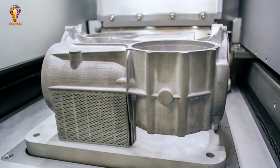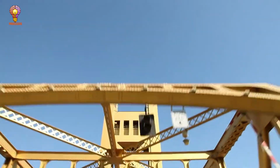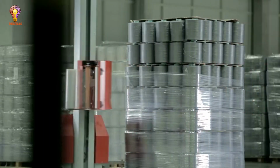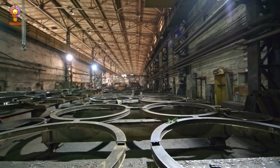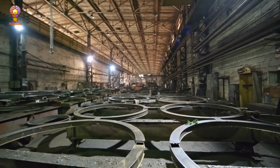Applications of aluminum: automotive and aerospace, lightweight but strong; construction, windows, frames, and bridges; electronics, conductive; and packaging, cans, foils, and food containers. In-depth aluminum production process. Producing aluminum in a factory is a large-scale industrial operation that requires mining, refining, smelting, and shaping. Here's a more detailed breakdown of each stage.